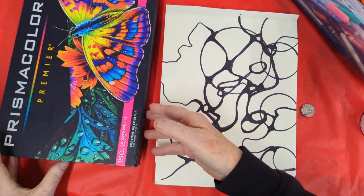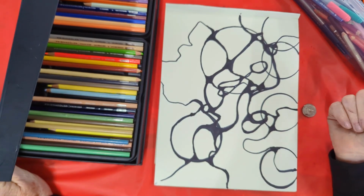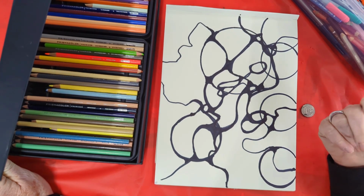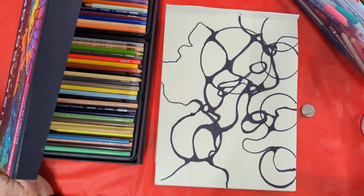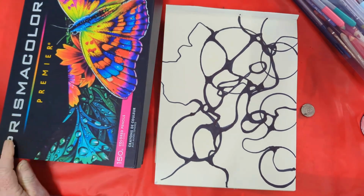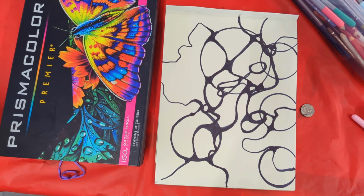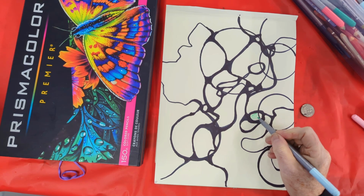So now we're going to put colors into it. And I love PrismaColors. I think I've told you that before. One of my favorites, they've got a really painterly feel, and they're great to travel with. But I've also got these other markers that I recently bought, I think I got them in Costco actually, and they're not permanent. And what they do is when I pick them out, I can put water with them, and I'm going to show you that in a minute here.